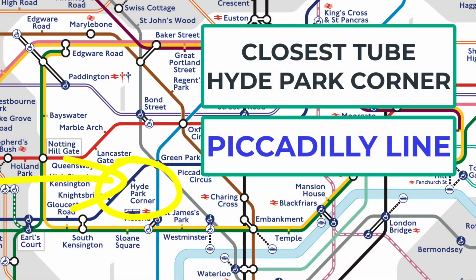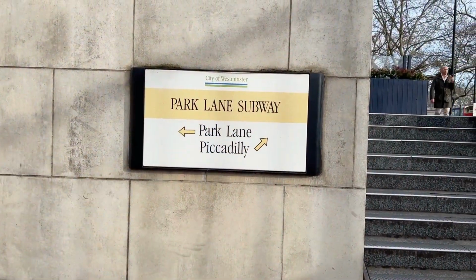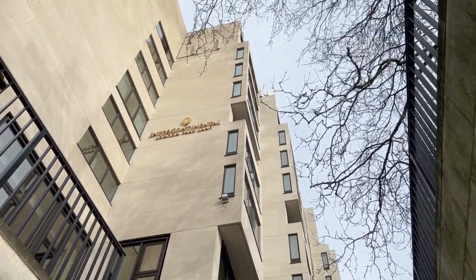The closest underground station to the Intercontinental Hotel is going to be Hyde Park Corner, and you're going to have to take exit 2. Then when you come out of exit 2, you're going to have to take the little walkway subway underneath the traffic circle, and you're going to take the Park Lane exit, and then you'll be right in front of the Intercontinental Hotel.